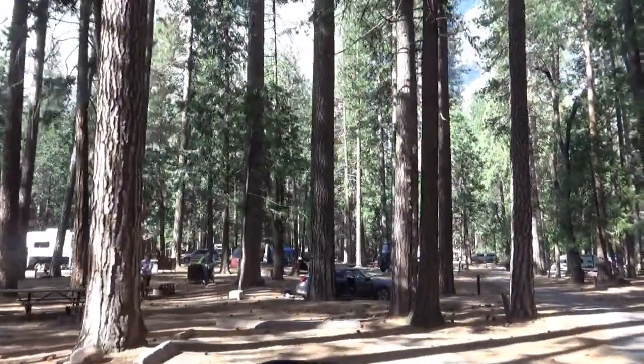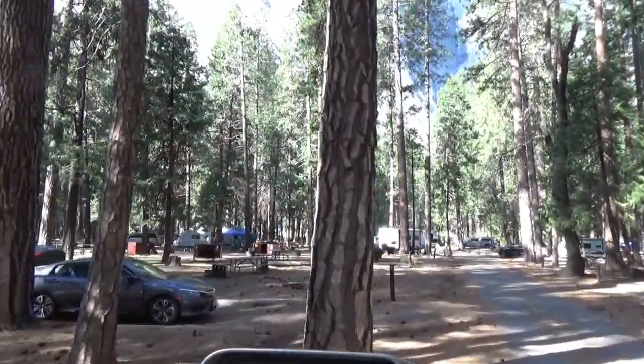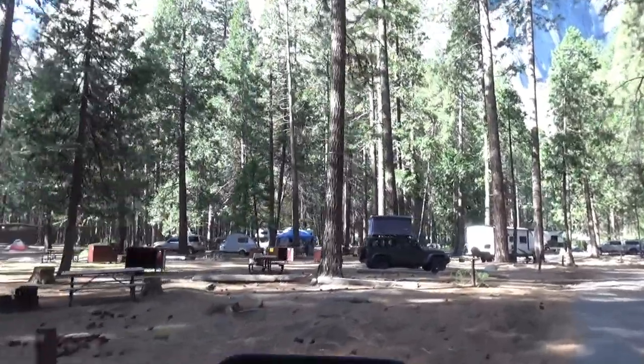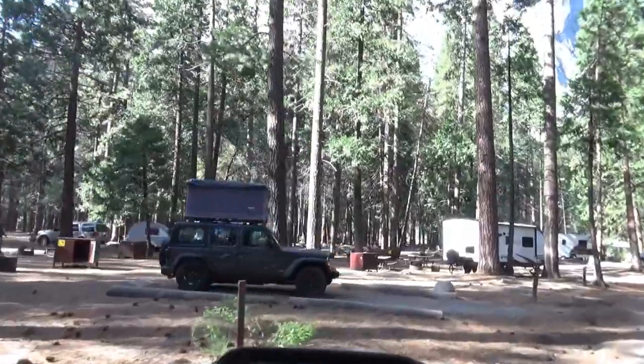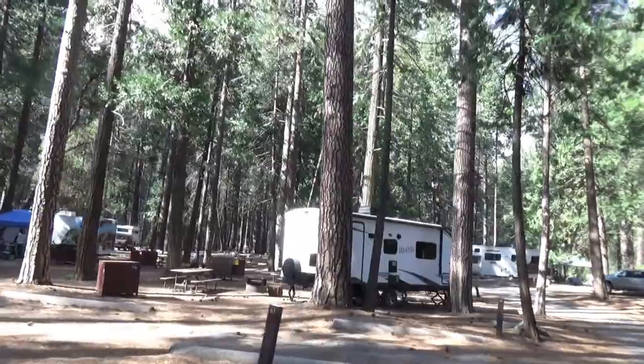And remember, this is a Grand Canyon shirt I have on. It was established in 1919. You didn't have 35-foot RVs. I think this was 1890. I'm not positive, but it's older than Yosemite. It's older than Grand Canyon.